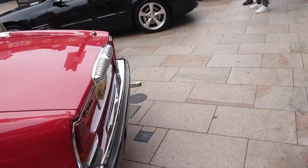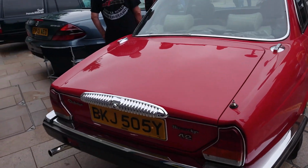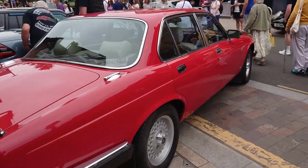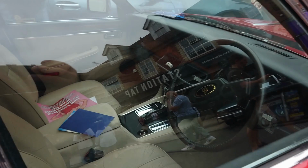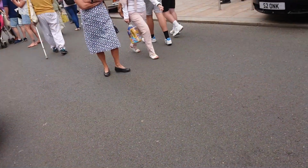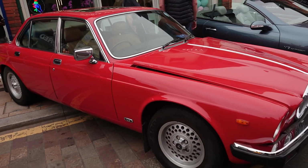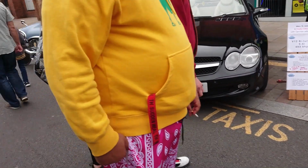Ooh, a Daimler Sovereign 4.2, 82, 83. Now this is more like it, viewers. Twin exhaust and, of course, a beige leather interior with wood. I do like a nice beige leather interior, particularly on a Daimler. That is very, very agreeable. I like that Series 3. Very, very much indeed.